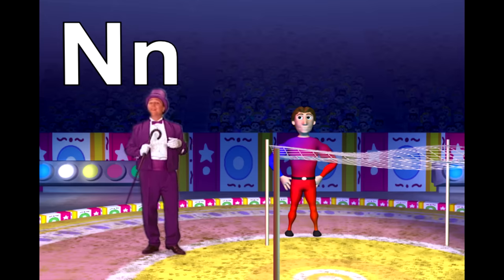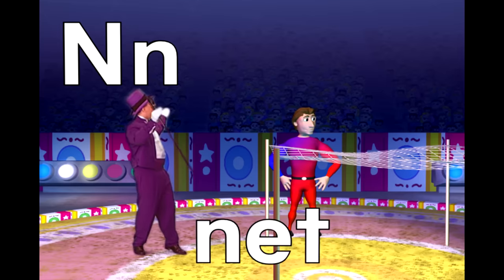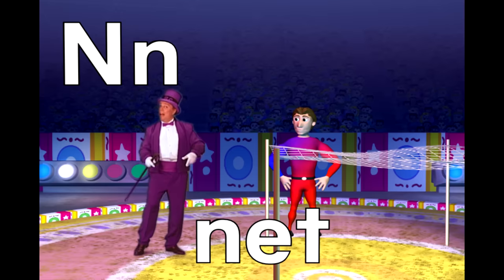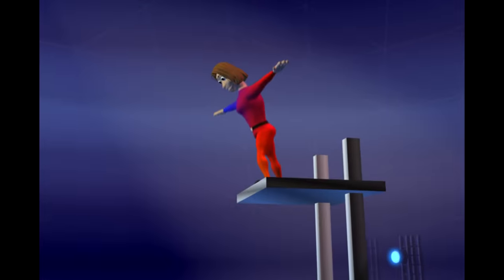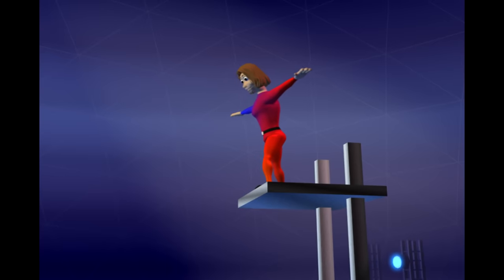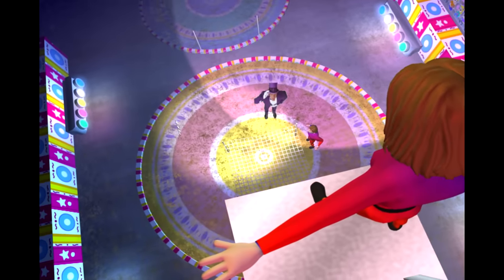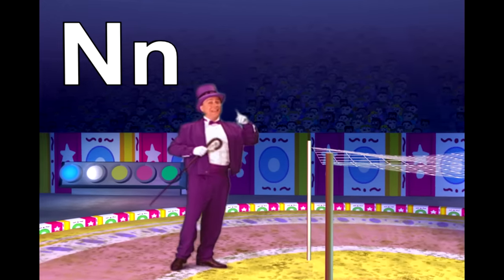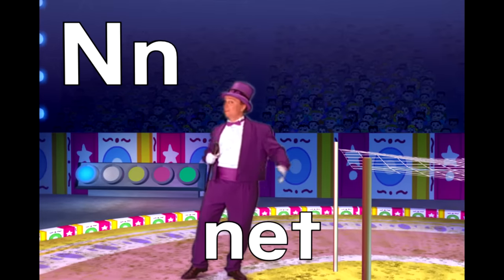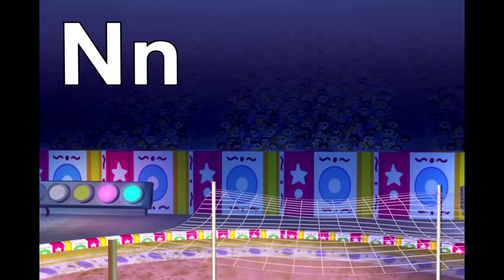An N word at the circus the acrobats have found is a big net to keep them off the ground. If I fall, it won't hurt at all. I'll land in the net and have a ball. Wow! Let's stand near the net and we will see things that start with N fall from the ceiling.